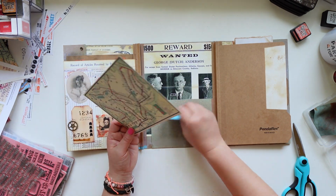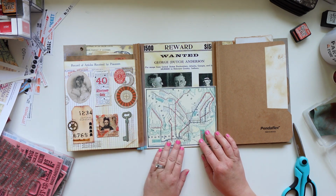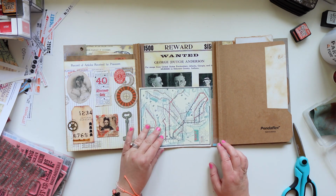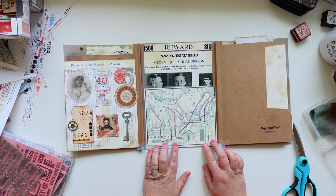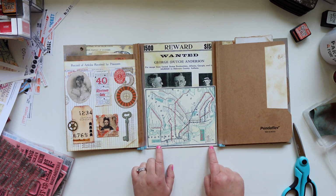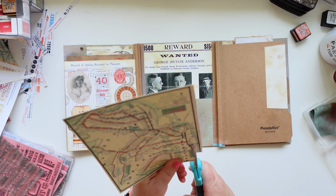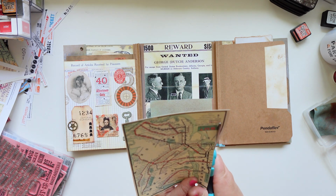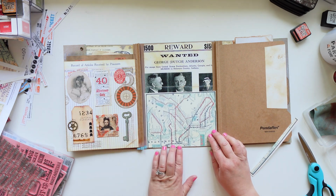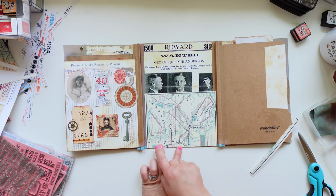Okay, so I don't need this anymore. Get rid of that. Okay, so then I don't want it to be quite that tall, but I definitely want it to cover. Look at how perfect this is going to be. Sweet. Okay, so do I want this edge? No, I don't. I'm going to trim a bit of that off. I'm going to cut it right along this line. Okay, and then it'll go there. I kind of like this border though. I'm going to leave it.